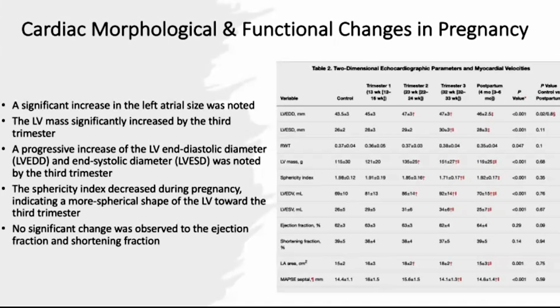So there is a degree of LV dilation that we see in pregnancy, and that increase in size is statistically significant, but it's important to note that the chamber size did stay within the upper range of normal. What they also noted is that the sphericity index did decrease during pregnancy, which indicates a more spherical shape of the LV towards the third trimester. All of these morphological and structural changes did normalize again in the postpartum period.